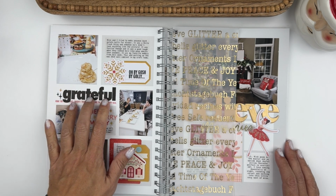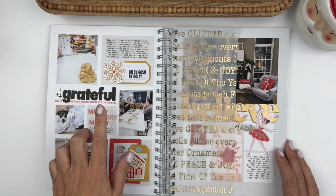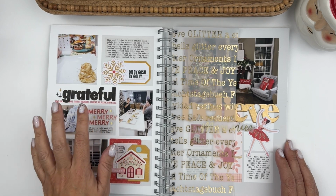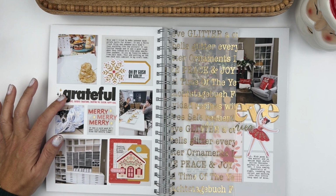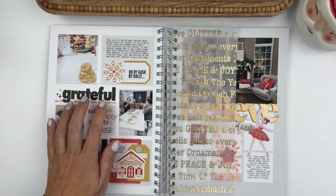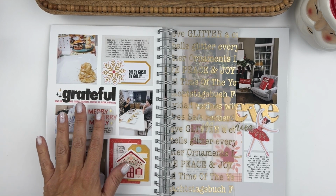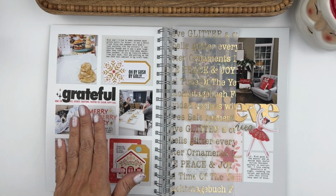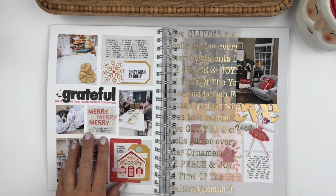The bold title is The Grateful, stamped in black. That's Carrie Bradford. The whole stamp set has words. Some are Christmas words, and then some are a little more generic, like The Grateful. And I love those. I love that bold impact. I love that I don't have to pull out my letter stickers, that I can just use the stamp and be done with it. It takes like 2 seconds rather than lining up all the alphabet stickers that I have.